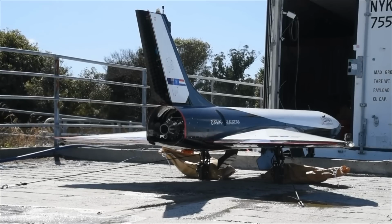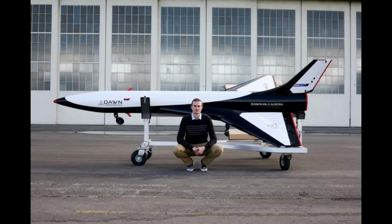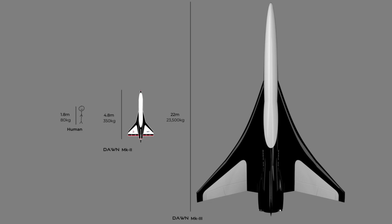They think that they will be able to fly this to 100 kilometers above the Kármán line from a launch on the ground. And assuming this works and they can solve their problems, they're going to scale this up to the Mark III, which will be about 22 meters long, and it'll be able to fly up to that altitude, release a second stage, which can then put cargo into orbit. That'll be a cool one to watch because, hey, rocket-powered planes, yeah, my kind of thing.